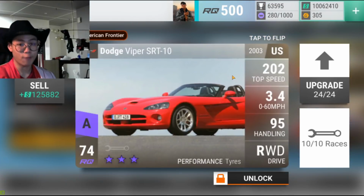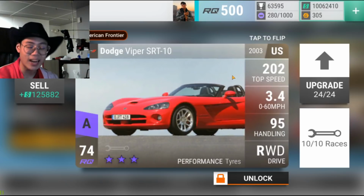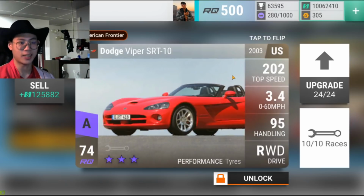This one I maxed out. I finished it out today. I did not skip any fuses on this. I just let it take its time. The Dodge Viper SRT10, 202 top speed, 3.4 0 to 60, 95 handling, and it has 90 MRA. So it's a very impressive machine.